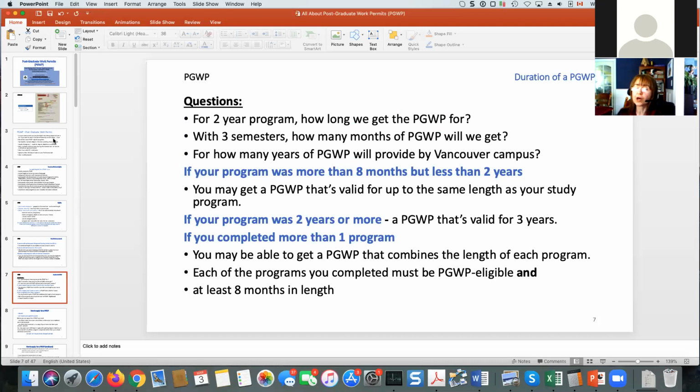The question about how many years of postgraduate work permit will be provided by the Vancouver campus. The Vancouver campus is subject to the same rules and conditions as the campus in Toronto, and all the other designated learning institutions covered here within the IRCC guidelines. So basically, if it's 1 year, it's 1 year. If it's 2 years, it's 3 years. And if it's something in between, that will be counted.